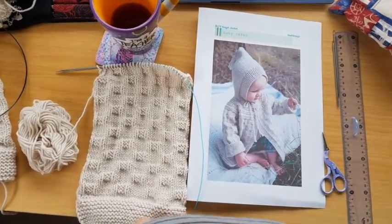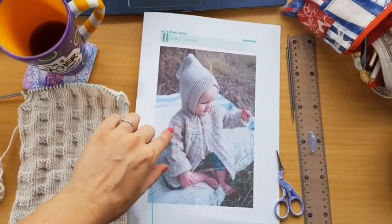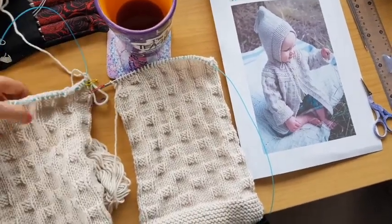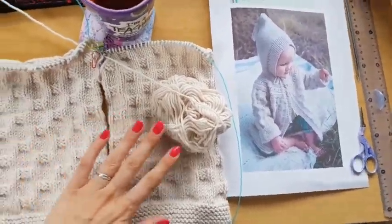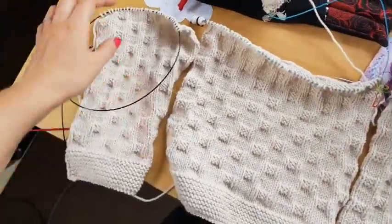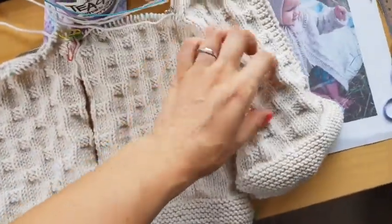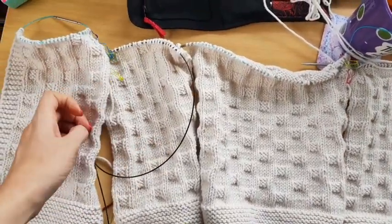Let's see. Hello, just wanted to show you that I have finally done all the way up to here of this cardigan, which is called Angel Jacket. And what I have done is this is the back, and this is one sleeve, this is another sleeve. Oh, that's just a doll I want to make. And these are one side and the other side. I had to use so many cables for that. Oh my god.